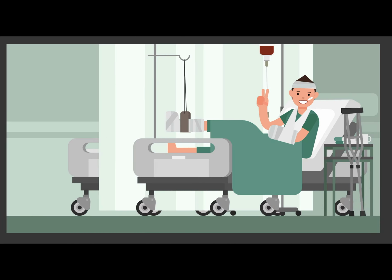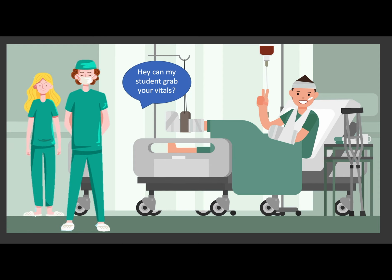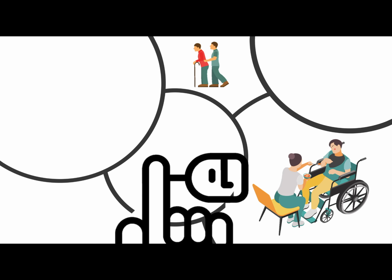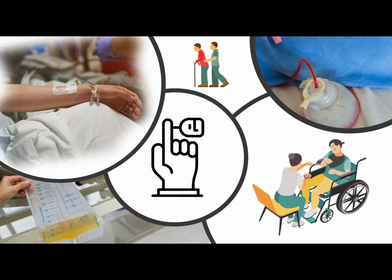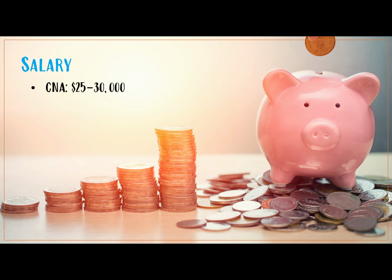In hospitals, educational requirements may be different, like shadowing preceded by hands-on training with titles such as patient care tech or clinical associate. CNA's duties typically include ADLs like feeding, ambulating, and cleaning patients, obtaining vital signs and blood sugars, emptying catheters, and even emptying JP drains and removing IVs. CNA salaries typically range from $25,000 to $30,000 a year, but this could be different based on bonuses and contracts.